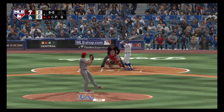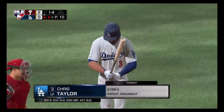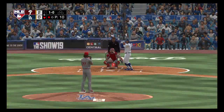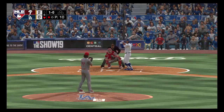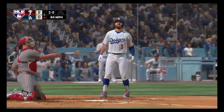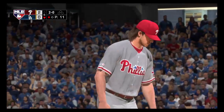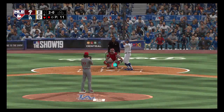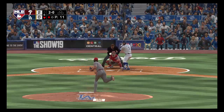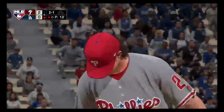Into the box, Chris Taylor. He'll take a breaking ball too low, and it's 1-0. No hits to this point. Into his windup. Here comes the 1-0. Easy take there as the off-speed pitch misses well inside. Bases are empty, one man out. Now an off-speed pitch gets the outside. It's a called strike.